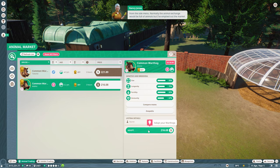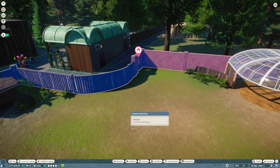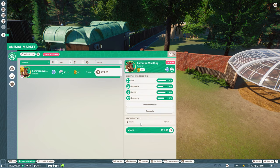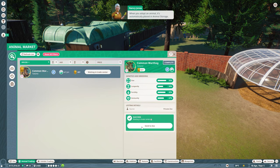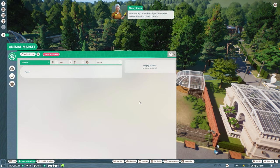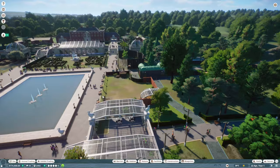Normally, the animal exchange would be full of animals, but I've emptied out the market while you learn how it works. The last thing I need is you accidentally ordering a dozen elephants. When you adopt an animal, it's automatically placed in the trade centre, where they're held until you're ready to move them into their habitat, which, as it happens, you are. So how about you move them into their new home?